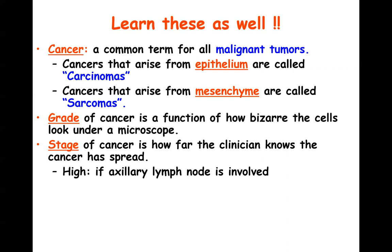Genome-wide analysis: when the PCR test came out, PCR looks at one gene at a time, okay? Genome-wide analysis is going to look at the whole genome of that cell at the same time. So it will tell you which gene is overexpressed, which gene is underexpressed, which gene stayed the same compared to normal. You have to have a control, which is a normal tissue of the same kind.